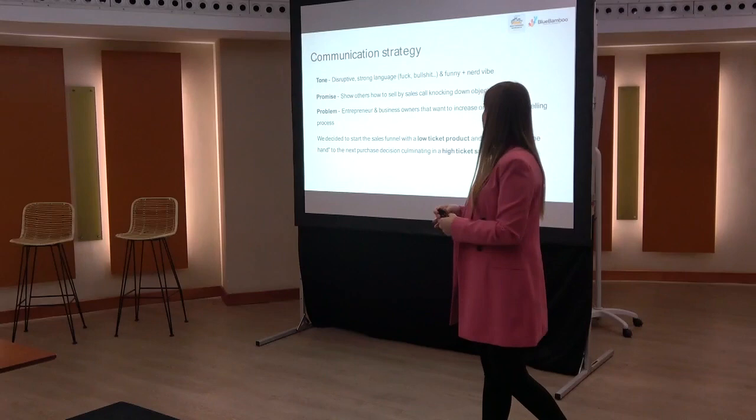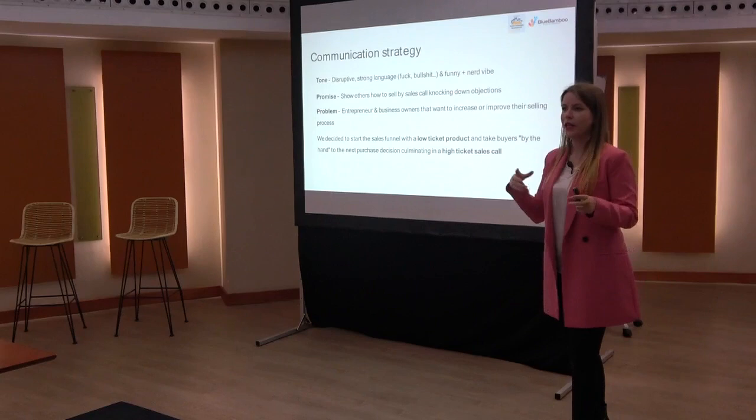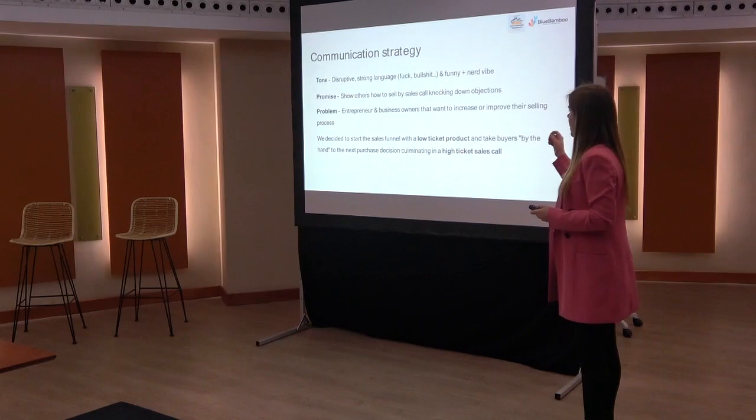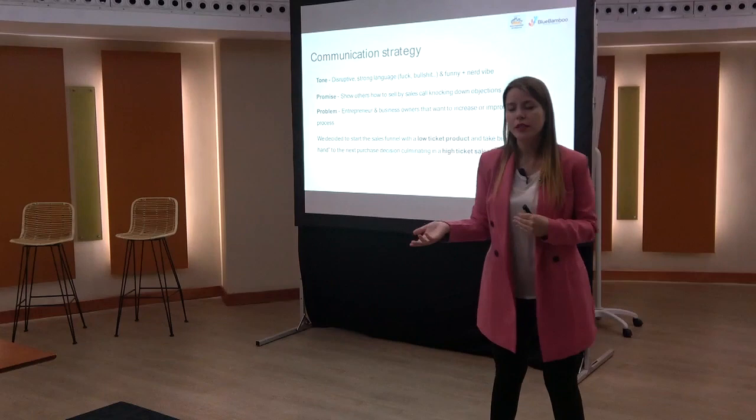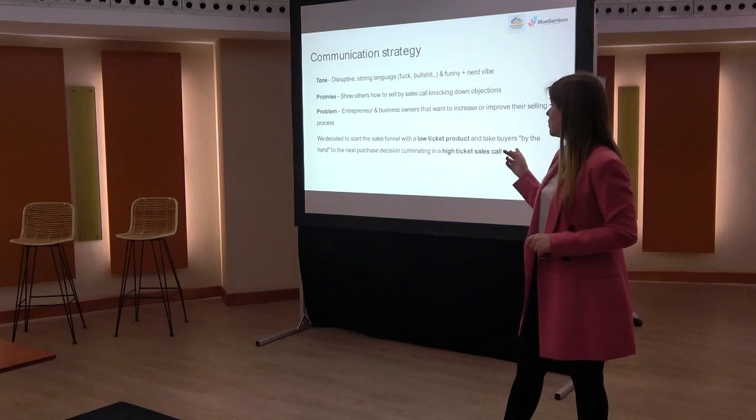So also the promise: the people that get into the funnel will increase their sales, because the promise is the result that the potential user will achieve. And the problem: the person that we targeted were entrepreneurs and small businesses that wanted to improve their sales process or the amount of sales. And the good thing is that in this case, we decided to start the sales funnel with a really low ticket, and then get bigger.